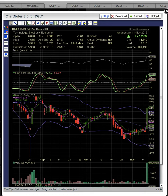There was a close above the upper Bollinger Band at 720. So that is the first support level on a pullback. And then the second support level is down here at EMA4 at 658.